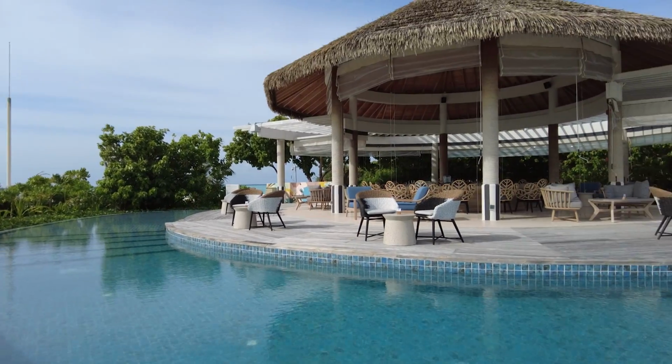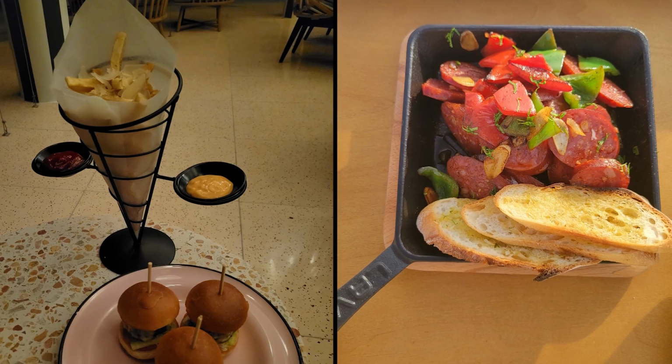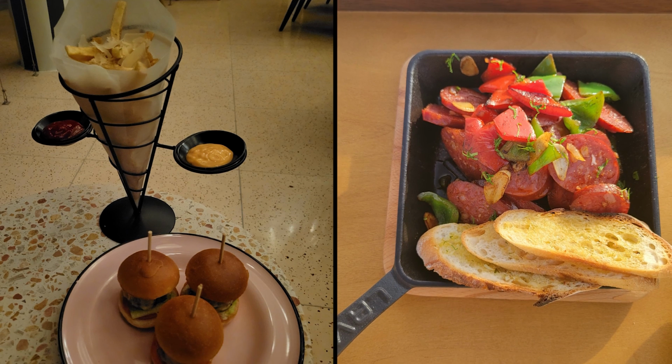The Riviera restaurant overlooks the adult pool and serves poolside snacks along with lunch and dinner. Sliders with truffle fries and chorizo were the snacks of choice here.